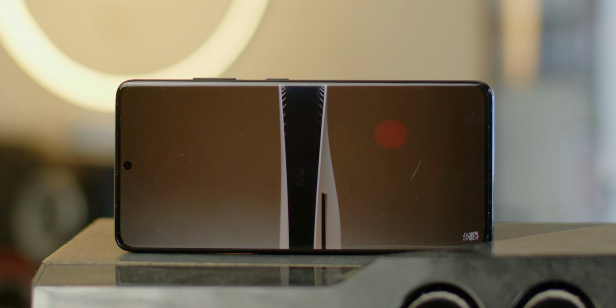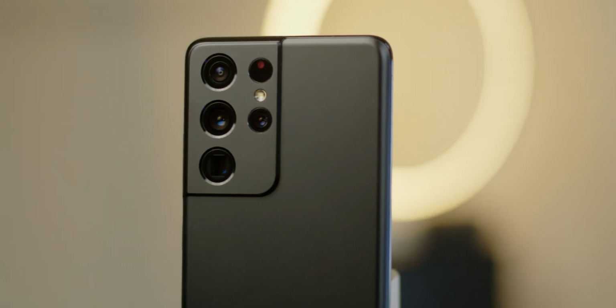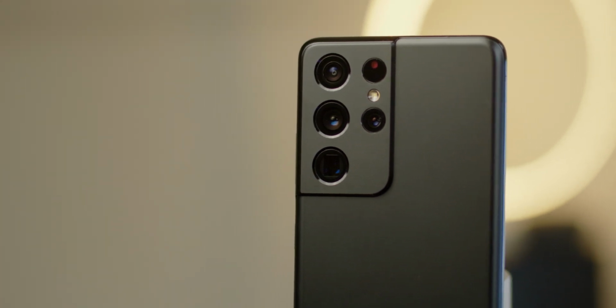The hardware, well, that feels pretty modern. Lots of glass and metal, granted. I'm not the biggest fan of this domino camera bump thing, but the thin bezels and the matte back and the downplayed aesthetic do look good in my opinion.